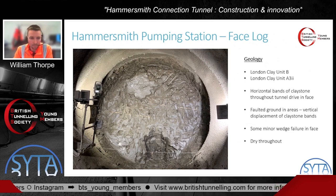So you can see throughout the center of the face shown here, there's a horizontal band of claystones, which were commonly encountered throughout the tunnel drive. And you can see a small fault line present in the center due to the vertical displacement of the 2 lines.